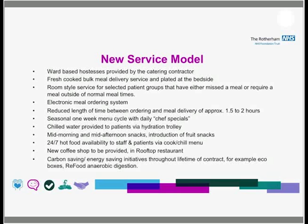We also now have carbon-saving, energy-saving issues throughout the lifetime of the contract, and we are using things like eco boxes where staff purchase a plastic box, and if they reuse it, take it home, wash it and bring it back, they will get a discount on their next meal. All our waste goes to a refood anaerobic digestion process, which has been quite successful, and I'll touch on that later on again.